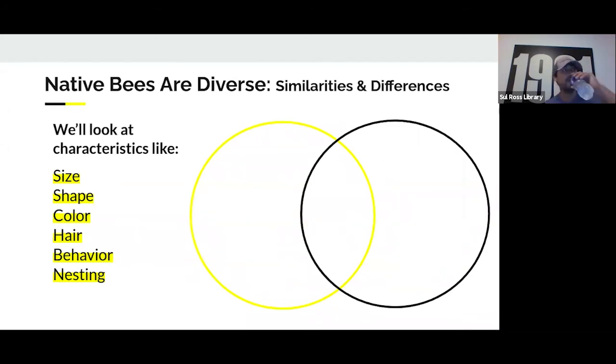We'll look at color. Some bees are metallic in color, metallic green, metallic blues, and some are just good old-fashioned black and yellow. It just depends. Hair, you'll see that some bees are super hairy, like your bumblebees, and then you might see some bees, like your sweat bees, who just really don't have much hair. So those, we'll look at the differences there as well.